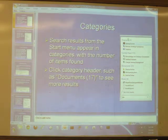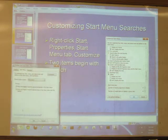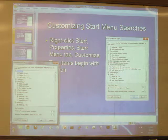Anyway, so you see results up here. You'll see programs at the top, then control panel items, documents, and music, and so on. Various categories that match your search. You can customize them. Let me try some of this. Right-click, Start Menu, Properties, Start Menu tab, Customize. Okay, here's stuff you can do.